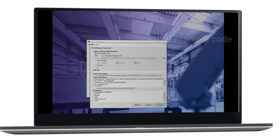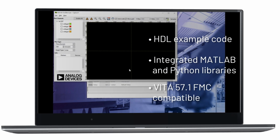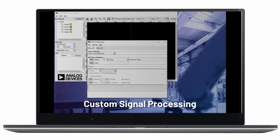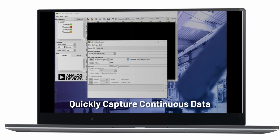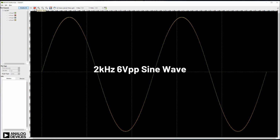The development kit comes with HDL example code and integration with MATLAB and Python using Analog Devices libIO software library. This enables users to quickly integrate and develop custom signal processing solutions. Using ADI's IIO oscilloscope application, we can quickly connect to the system and capture continuous data. For this example, we are synchronously capturing a 2 kHz 6-volt peak-to-peak sine wave applied to all 4 channels. The samples are being captured at 15 megasamples per second.